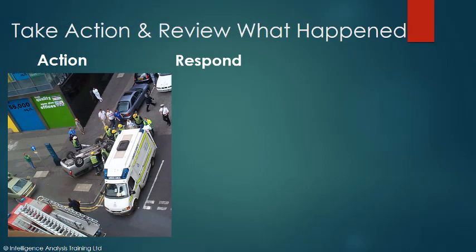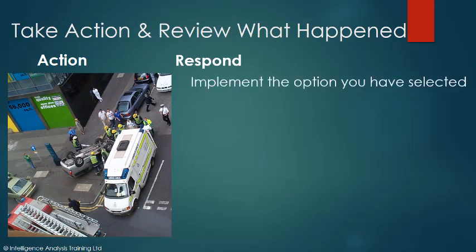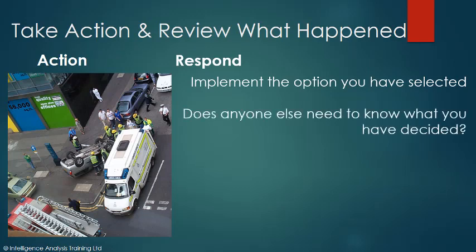Respond is simply about implementing the option that you have selected and asking yourself, does anyone else need to know what you have decided? Assuming that you have identified more than one option, select the one that best addresses the situation and implement it. Be decisive, but clearly your response could change as a situation develops. Be alert, open-minded, and flexible.